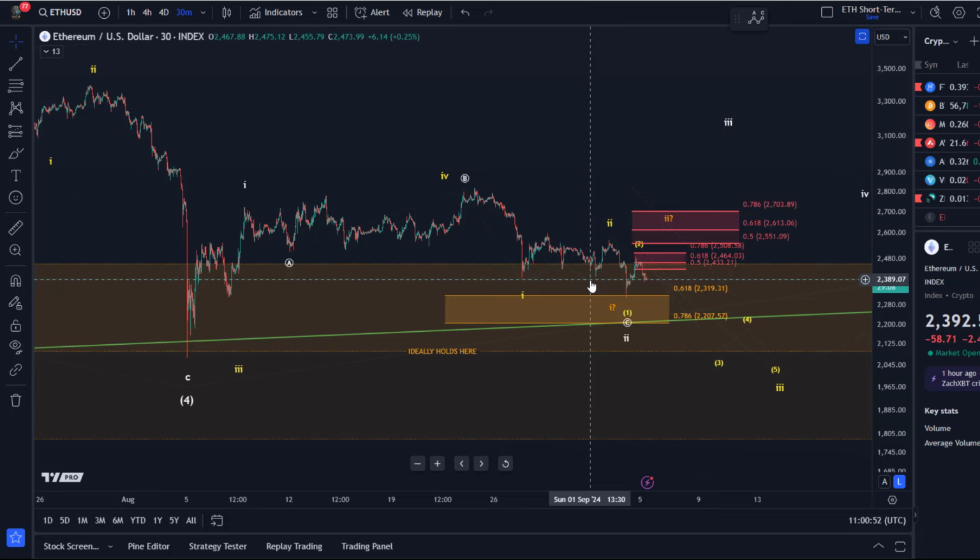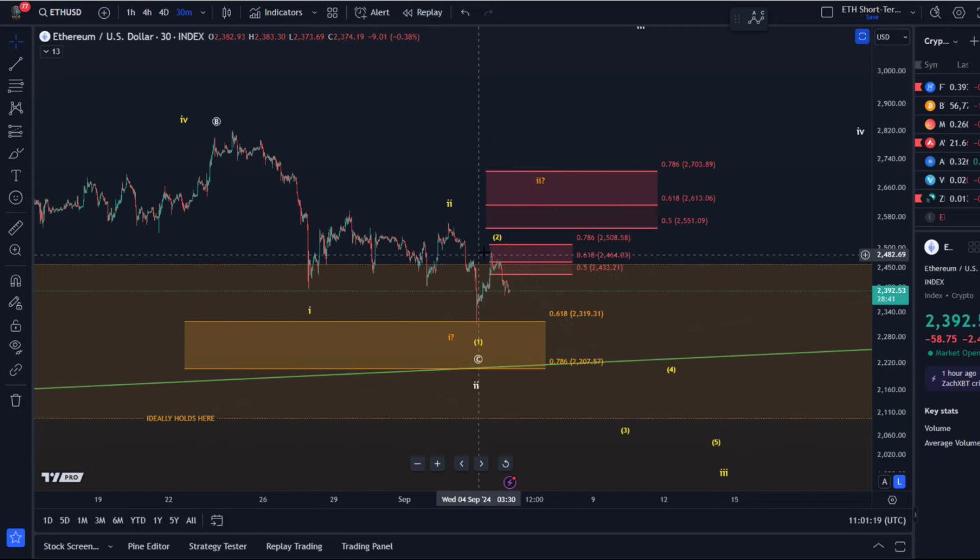So the micro support area is defined between $2,207 and $2,319. We've seen a reaction to the golden ratio level on Tuesday, so you can see how relevant these levels are. The price exactly touched the 2,319 level, which is the golden ratio, a very important Fibonacci level, by the way, and reacted and rallied into resistance, into our first resistance area for yellow wave 2, which would be a setup for lower prices.